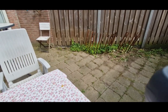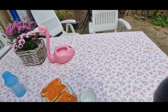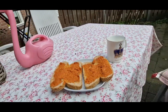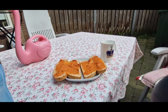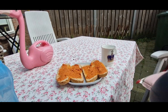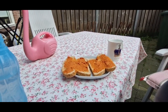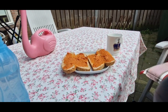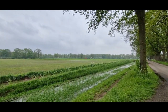What do I show now? I don't know. Yeah, here I'm showing the results. And I'm sitting and eating a brown bread with filet américain. That's a Dutch product, I think, for on your bread. I don't know if the Americans know what it is. And I'm drinking a cup of water.